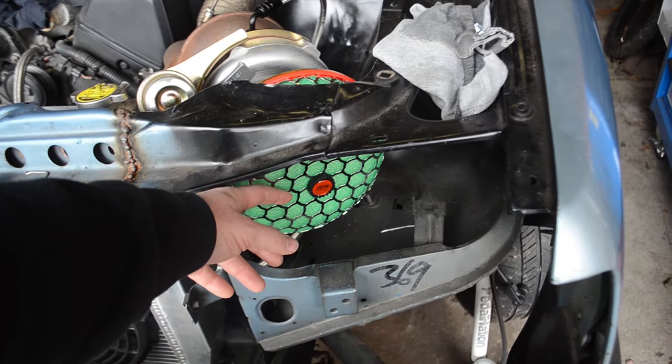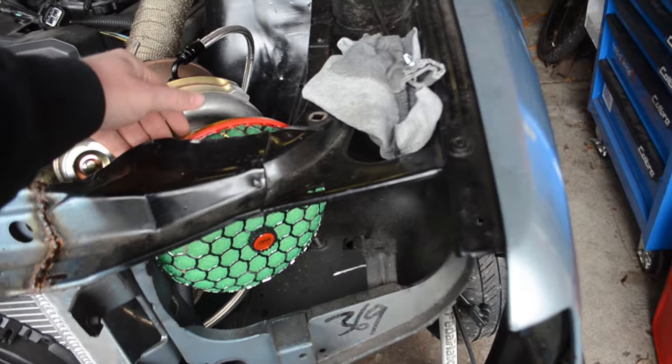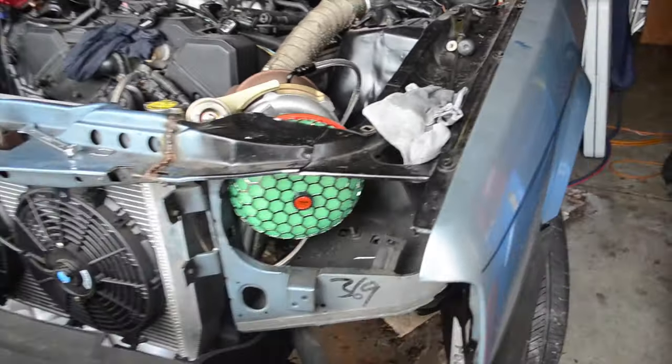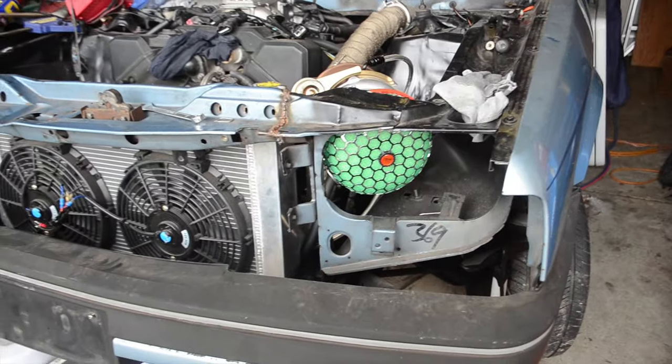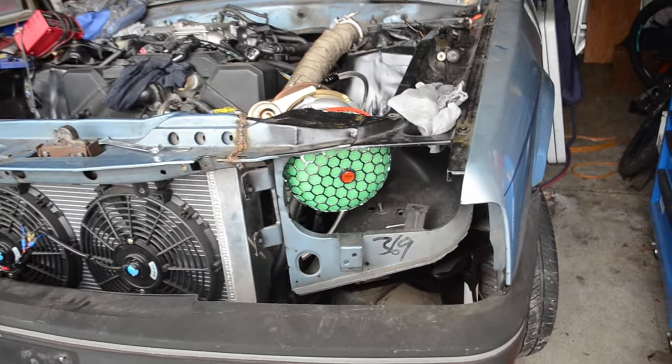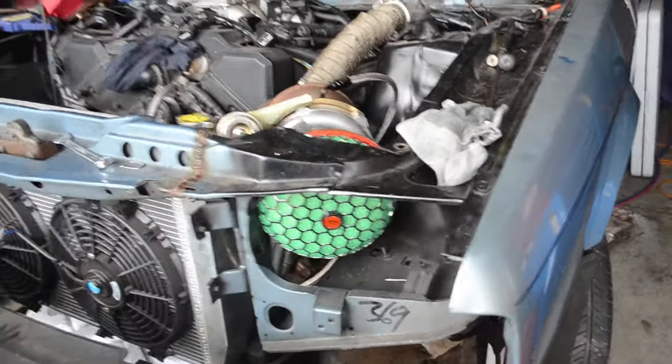So there'll be a second filter, same size and everything else, that'll fit in there for that pod, and that will allow for the lights to go in properly. But as soon as we get anywhere and we want to show it off, we'll pop out the light and pop in our green-eyed thing.